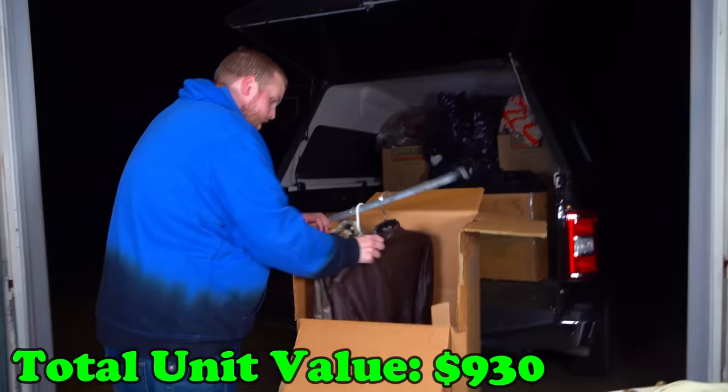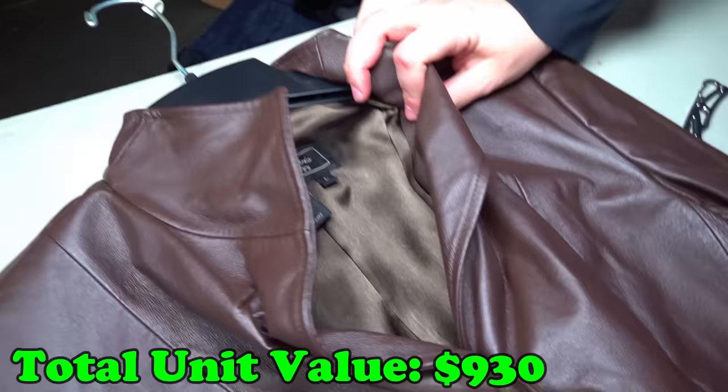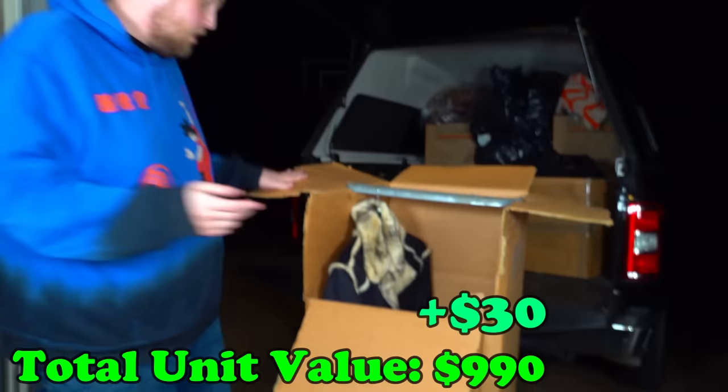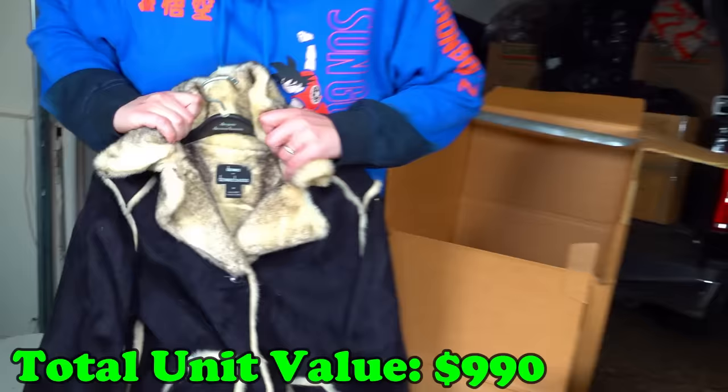Man, all this leather. Leather is just such easy sales. Another one. Is it Terry or Jerry? I don't know. Me neither. What about this one? Is that another one? Yep, look at that. Three, four of that same brand. If they're worth like 20 bucks a piece, then man. Ooh, look at that. That looks super nice as well. Dennis Basso. Nice fur on the side.